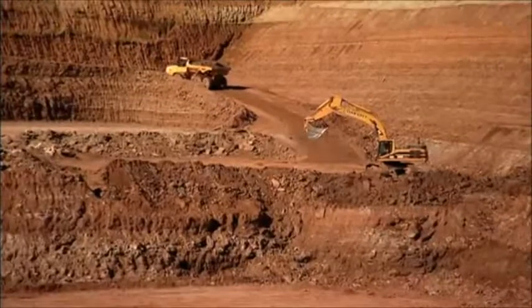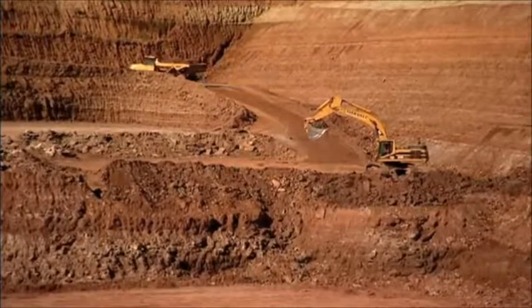The clay is transported to the factory nearby. But it's too clumpy to be moulded into brick. So it's fed through these rollers, covered in fierce metal teeth, before being pulverized by huge 14-ton rollers.